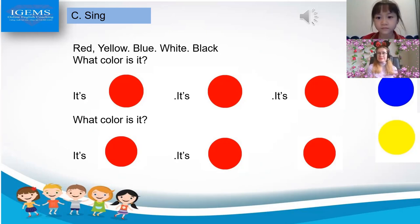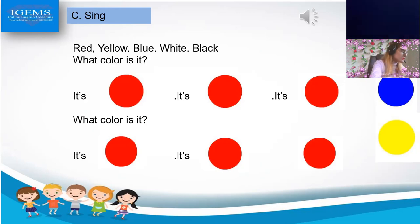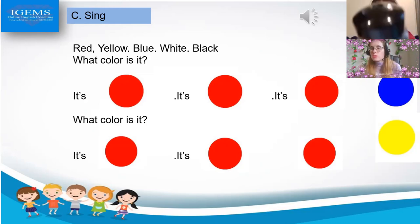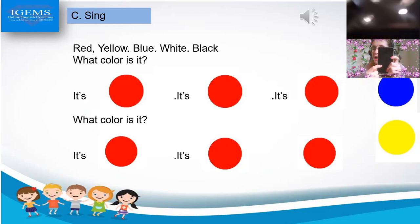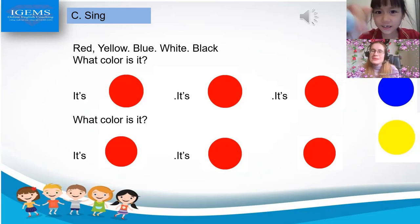What color is it? What color is it? It's red. It's red. It's red. What color is it? It's red. It's red. Red. Red. Yellow. What color is it? It's yellow. It's yellow. It's yellow. What color is it? It's yellow. It's yellow. Yellow. Yellow. Blue. What color is it? It's blue. It's blue. It's blue. What color is it? It's blue. It's blue, blue, blue. White. What color is it? It's white. It's white. It's white. It's white. What color is it? It's white. It's white. White. Black. What color is it? It's black. It's black. It's black. What color is it? It's black. It's black. Black. Black. Yeah. Yellow, blue, white, black.